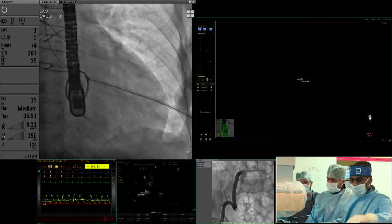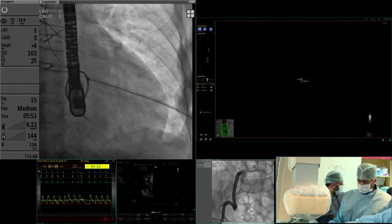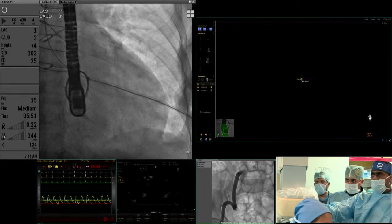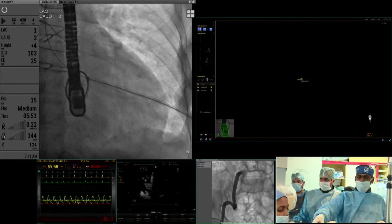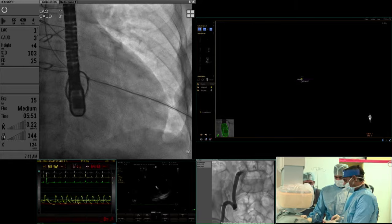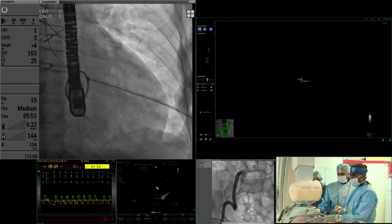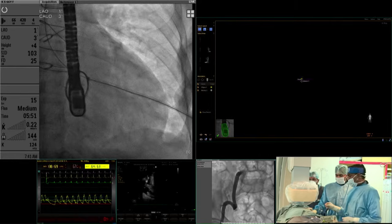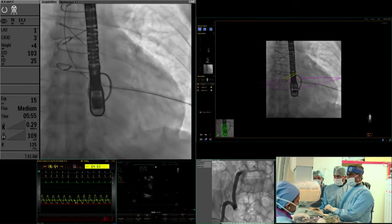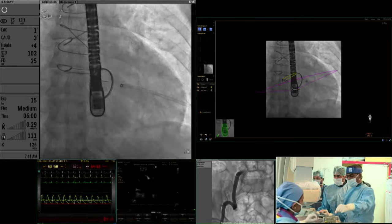How long is this sheath? Sheath is 30 centimeter. Dr. Srija told me that around 11 centimeter is the distance between the LV apex and the mitral annulus, and so I have chosen a 30 centimeter sheath. Half of the sheath is actually remaining outside now. I still have not crossed the leak. After confirming that I am pretty secure in the left ventricle, I am taking out my wire. You see that it's coming out of the ascending aorta.